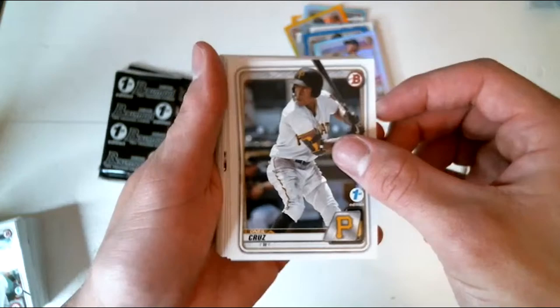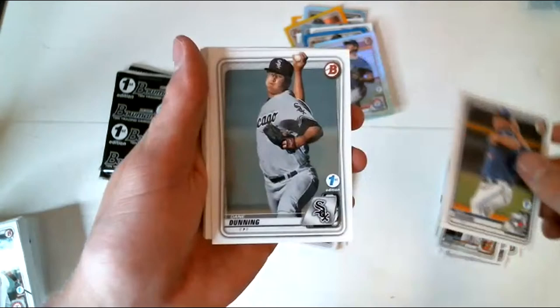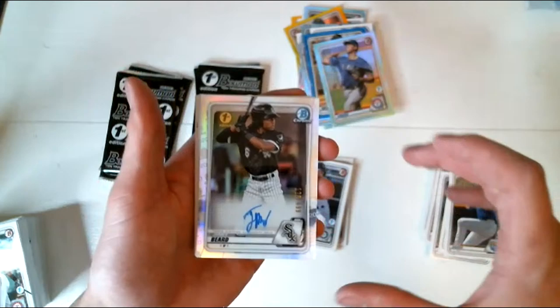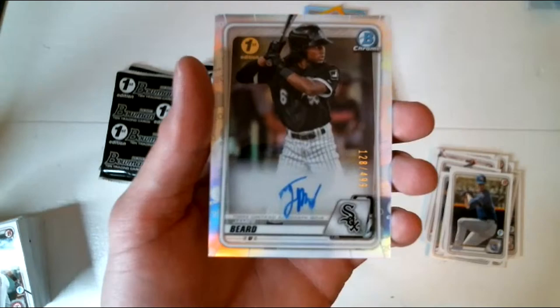Oneil Cruz, Anthony Volpe, Luis Gil, Tarik Skubal, Dylan Carlson, Ryan Mountcastle, Nate Pearson, Dane Dunning, Brady Singer. Look at that. Our first auto. Wow. That is awesome. James Beard for the Chicago White Sox. Got a little smudge in the auto, unfortunately, there.